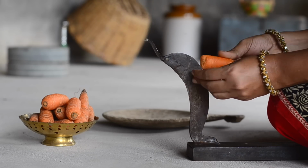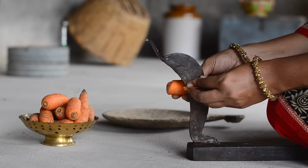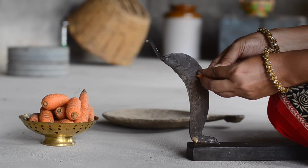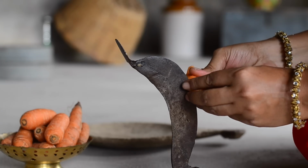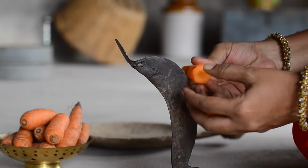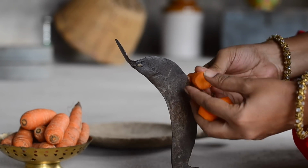I have some coconut milk left over after making the serum, so I thought I'll make a tasty drink out of it and take it to my husband who's out in the farm. For that, wash a carrot and peel the outer skin. Now cut into small pieces.